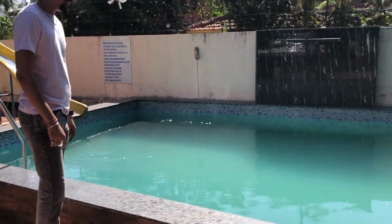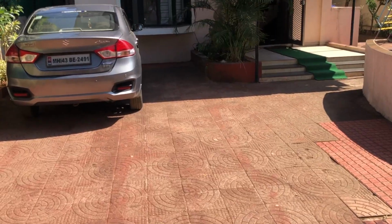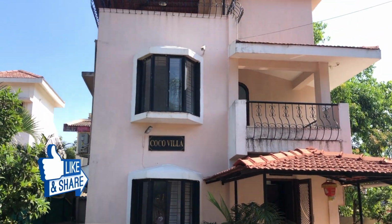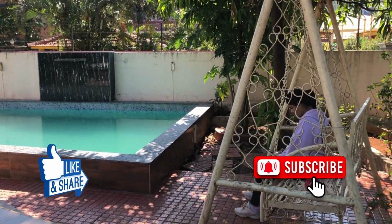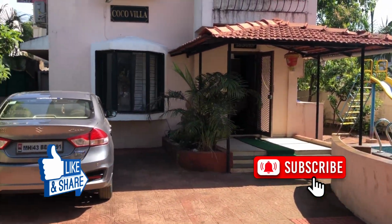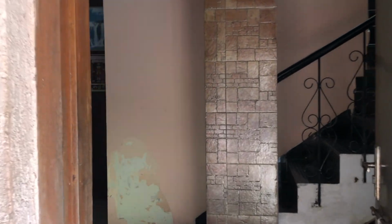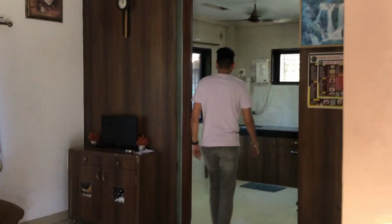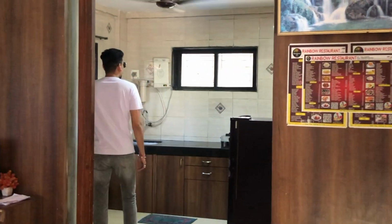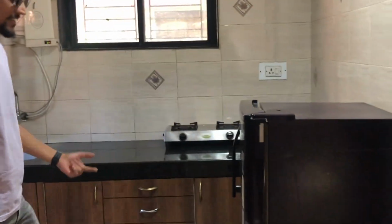Check this out. This is the huge swimming pool. This is the outside view of Coco Villa. This is the hall of the villa. There is a small kitchen here.